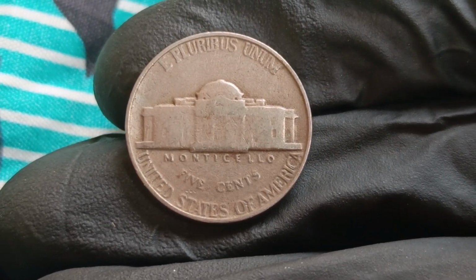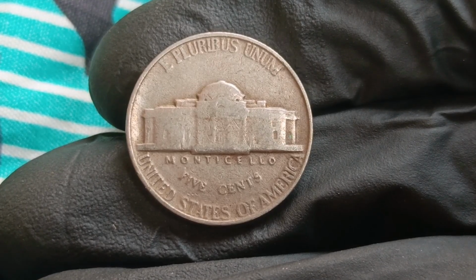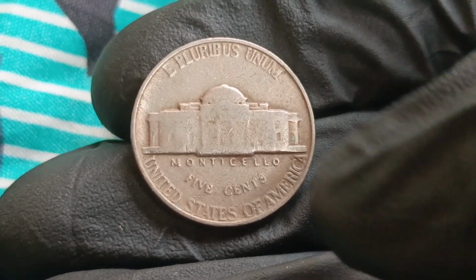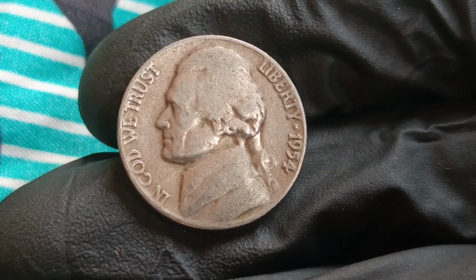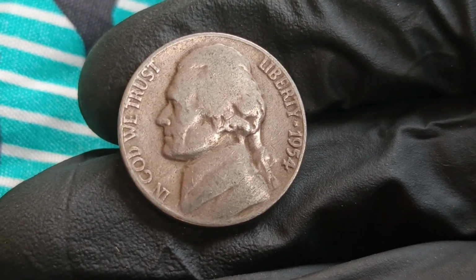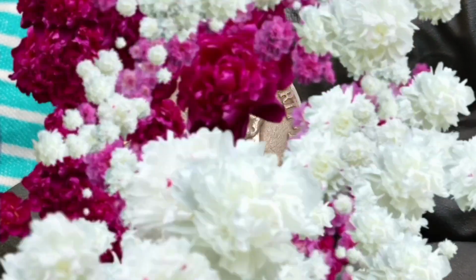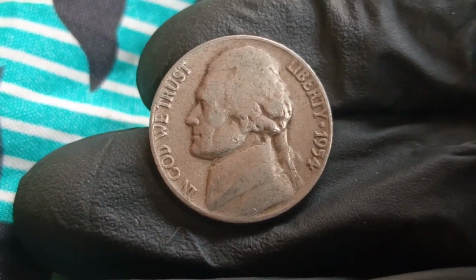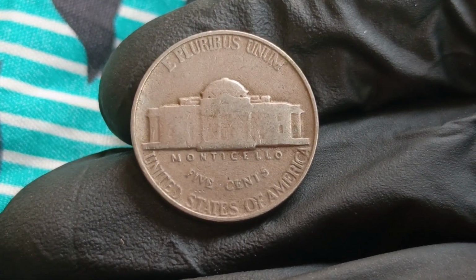The Jefferson nickel is one of the most familiar coins in American history. First introduced in 1938, it replaced the Buffalo nickel and brought a new design featuring Thomas Jefferson on the obverse and Monticello on the reverse. By 1954, the Jefferson nickel had already been circulating for more than a decade, making the 1954 issue an important part of the early history of this long-running coin series.